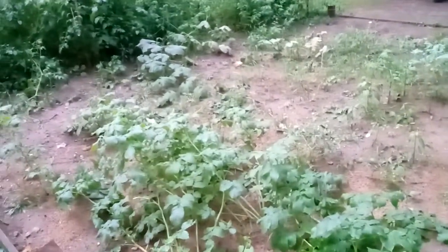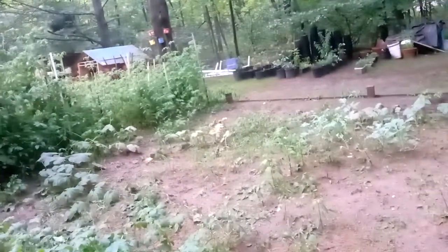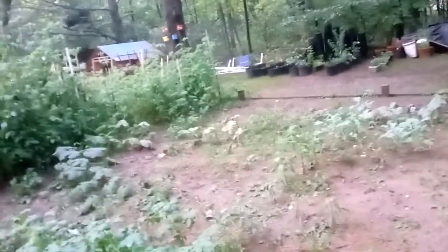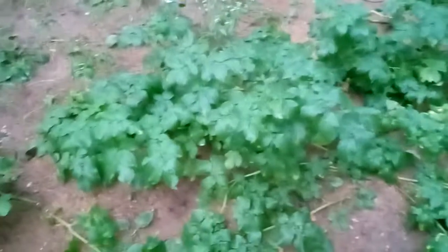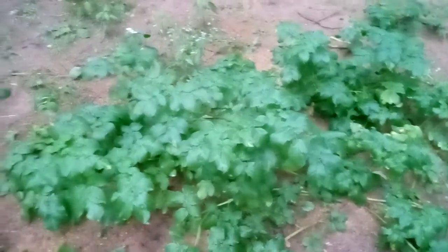We've been having some cold nights and a lot of rain. As you can see, everything's kind of flattened out. All the vine plants, they're showing some weather, to say the least. I believe these potato plants are probably going to be done here soon. They're all starting to change color. Same thing with the tomato plants.